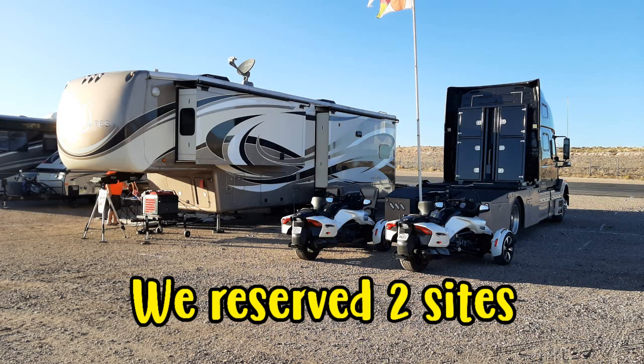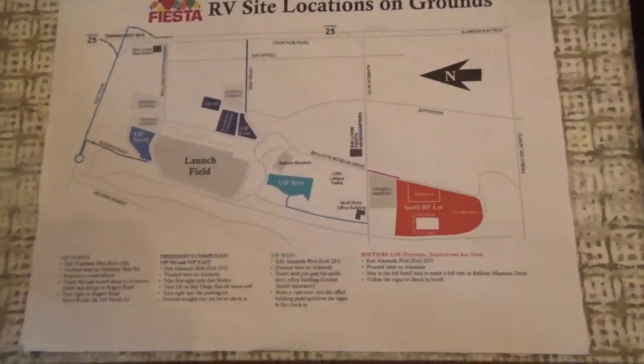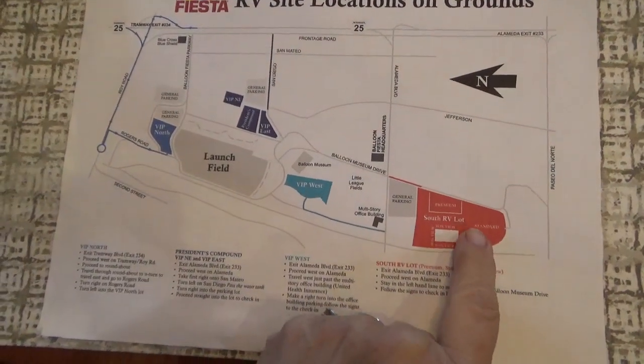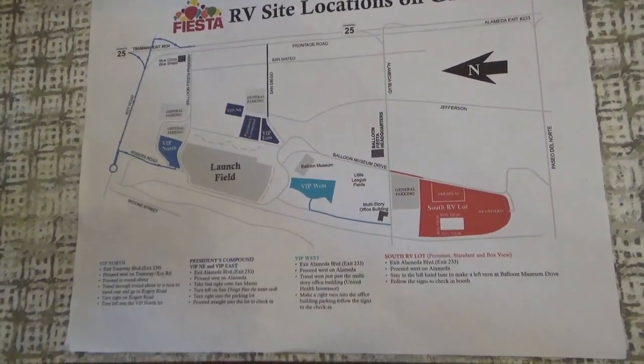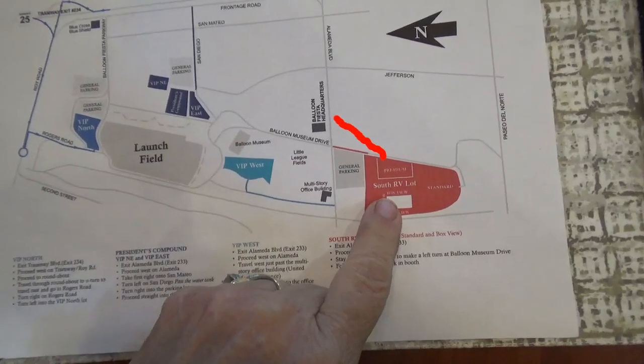First of all, I'm going to show you a map here. This map, as far as I'm concerned, pretty well sucks. But the majority of the RV $40 stuff is down here in the south lot, and they have free shuttles, so it's not a bad place to be because you can get a free shuttle.